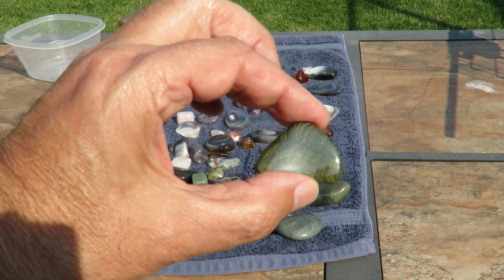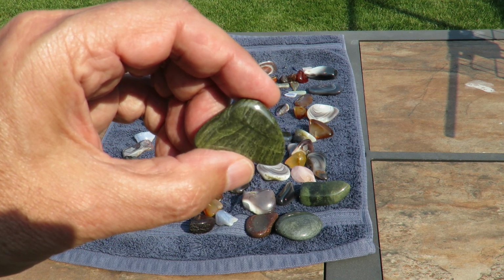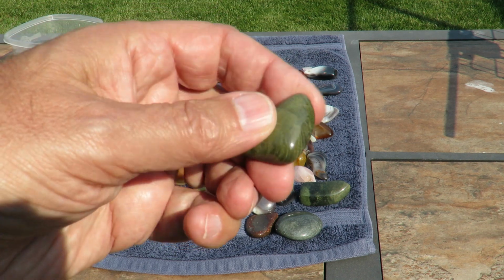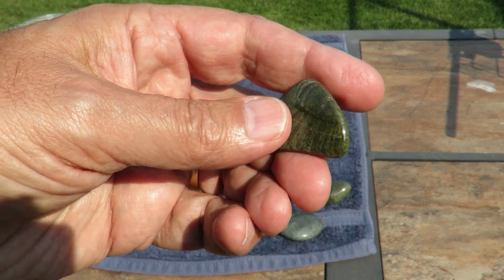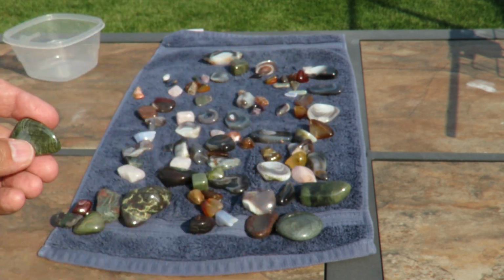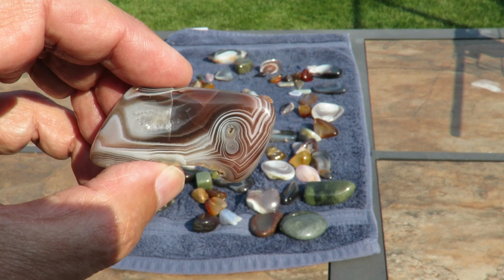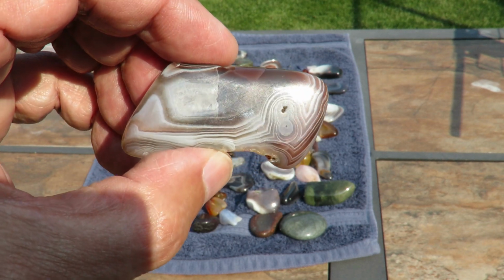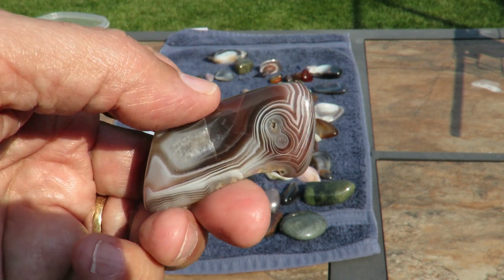This one came out of Lake Superior. That's some kind of a green, I don't know what you'd call it, but epidote maybe, I don't know, but it's got a lot of nice swirly bands in it. That's a pretty one too. Really looks nice. It's a Botswana agate too.